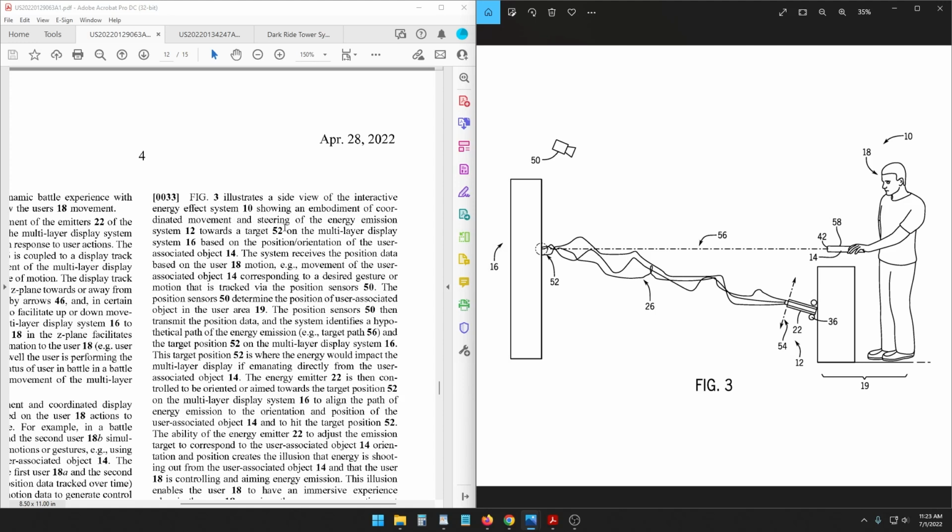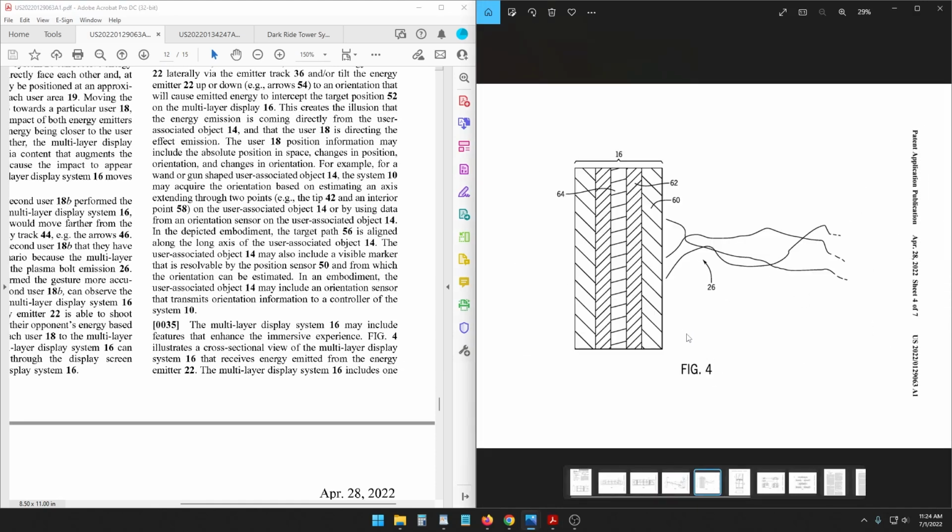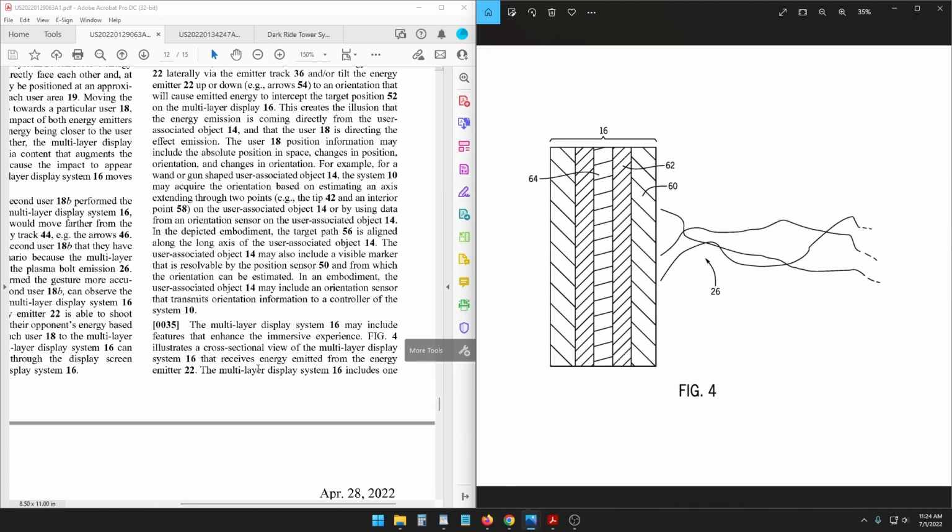Figure 3 illustrates a side view of the interactive energy effect system, showing an embodiment of coordinated movement and steering of the energy emission system toward a target on the multi-layer display system based on the position and orientation of the user-associated object. Let's go to 4. Figure 4 illustrates a cross-sectional view of the multi-layer display.